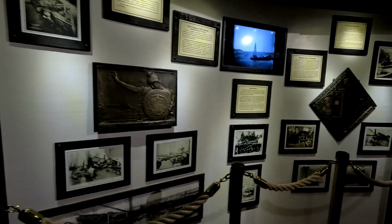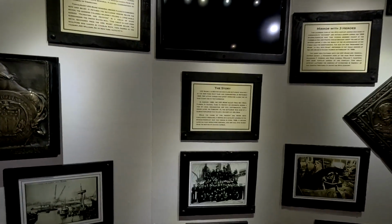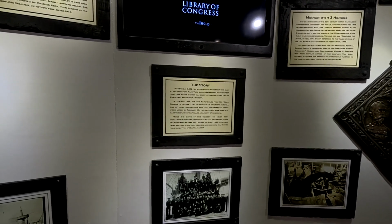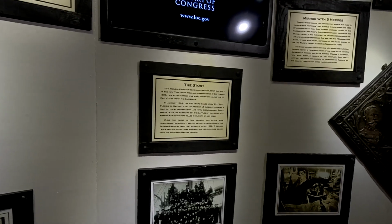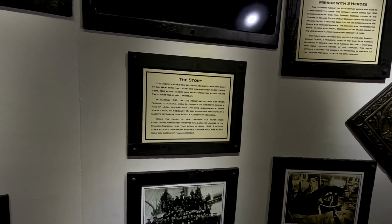USS Maine Memorial right here. Here's the thing right here. So, it's dangerous, it's dirty work. So the Maine is a 6,682-ton Maine-class battleship built in New York in 1895.